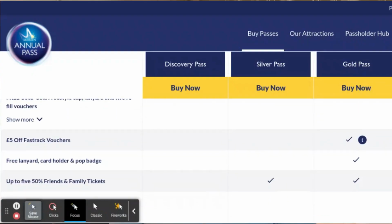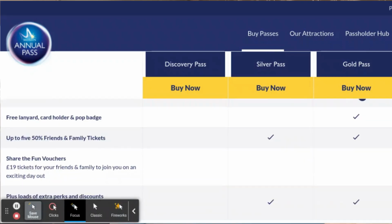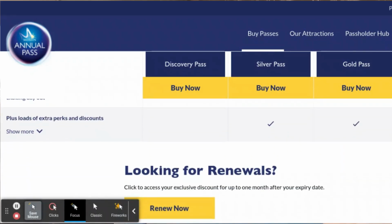And there's a whole other list of benefits, including money off vouchers for friends, money off fast track vouchers and free drinks cups as well. So there are plenty of perks included, and it is well worth having a look at each of them to figure out which one would be best suited for you.